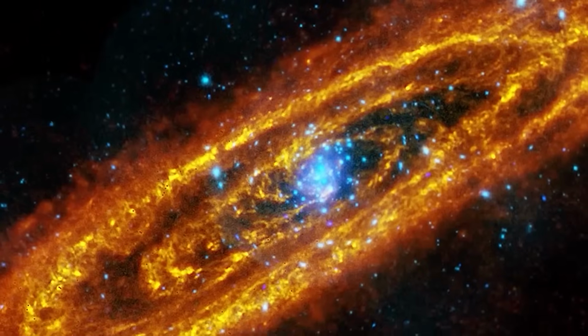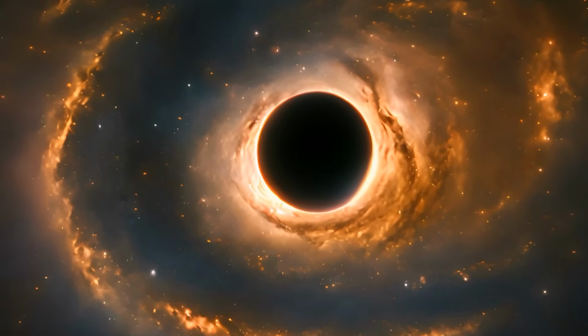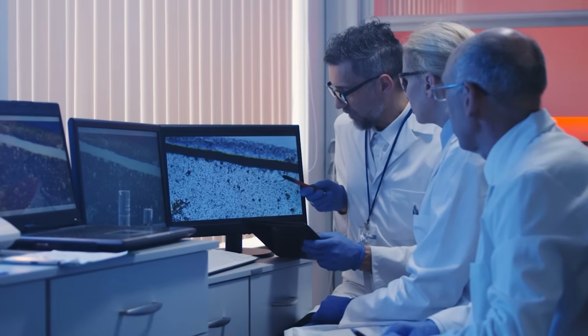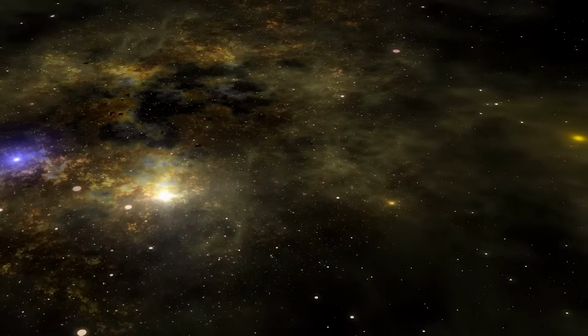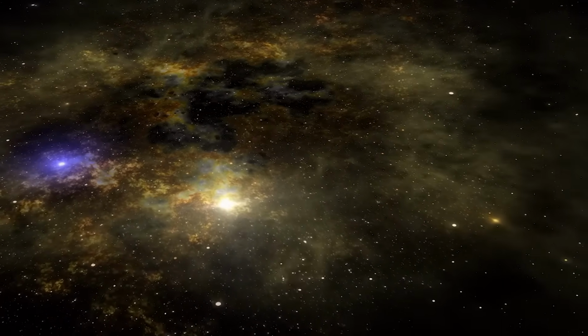Colors shift violently across the spectrum, with hues of crimson, sapphire, and deep violet colliding in a chaotic ballet. Yet within this visual chaos lies an unexpected sense of symmetry, a strange order woven into the madness. Scientists speculate that these patterns are likely the remnants of infalling matter, perhaps stars or cosmic dust, caught in the final moments before being torn apart and consumed.